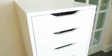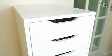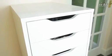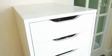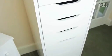So this is where I store all of my makeup. You guys might recognise this piece of furniture. It is the IKEA Alex, and it is really popular amongst YouTubers for the sole reason that it's pretty hard to find anything like this to store makeup in, and it really is amazing. You can get a lot of stuff in it and it stores really well. There are a lot of drawers, and I'm going to show you what I keep in each of them.